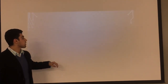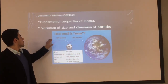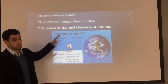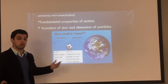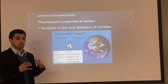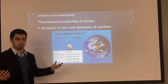Moving to the next slide, we have the difference with nanoscience. What is nanoscience? Nanoscience studies the fundamental properties of matter, the variation of size and dimension of particles. So nanoscience studies what happens with matter at this tiny scale, okay? Because physics behaves a lot differently in nanoscale than in a normal scale.